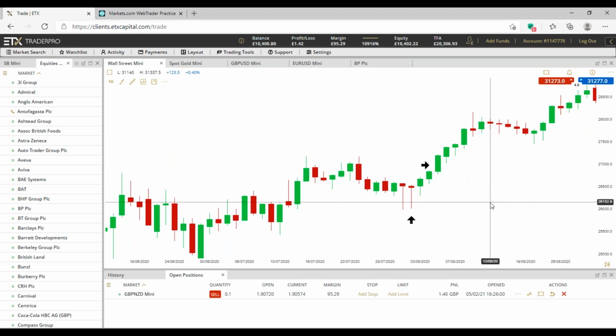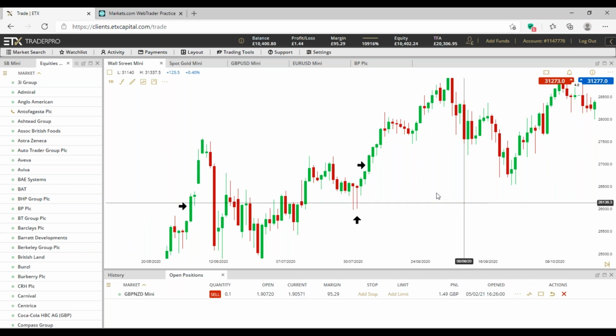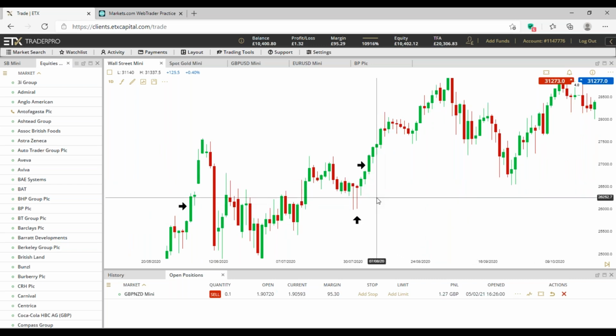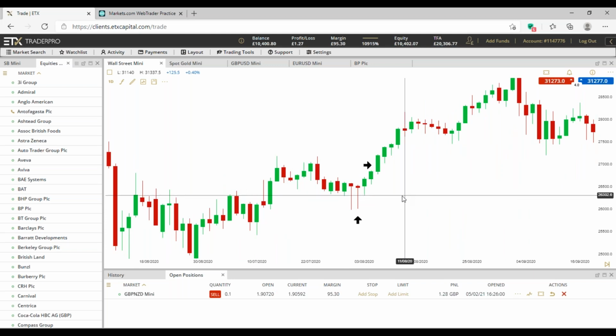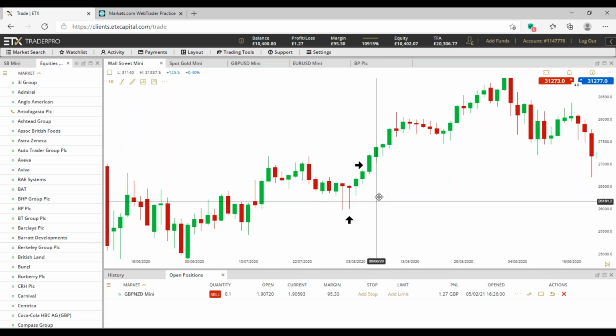So it just goes to show how these can work. And can I just take control of the mouse here, Gabriel, very quickly? Because I think this is quite an interesting point to make here as well. This is just an observation rather than any kind of teaching point.